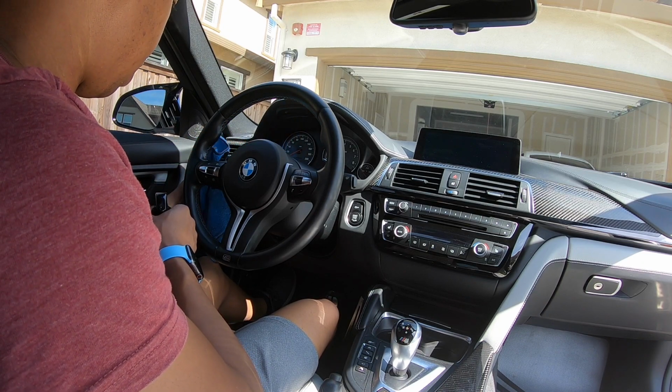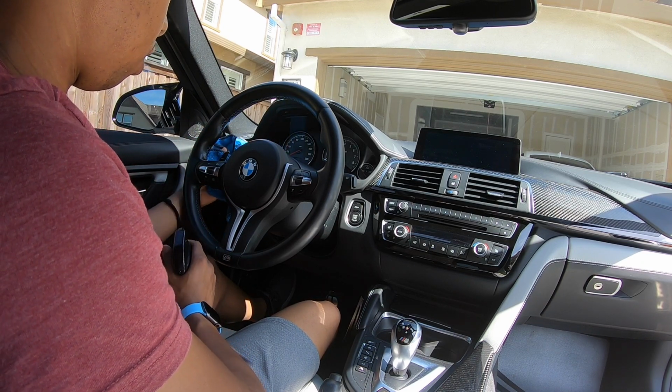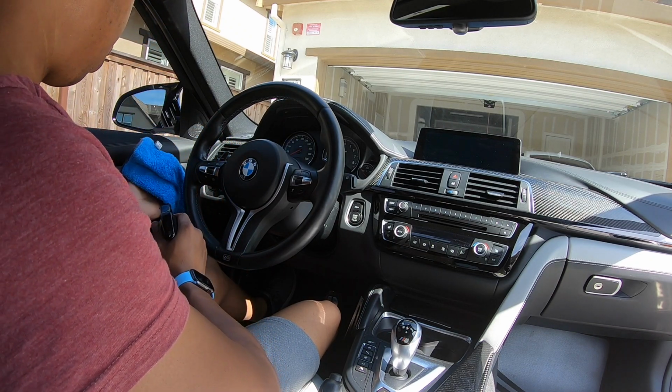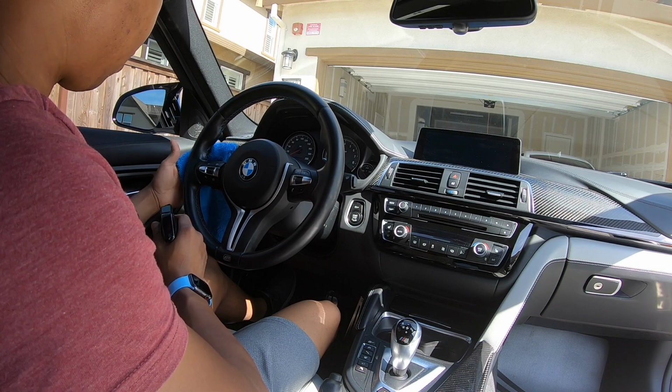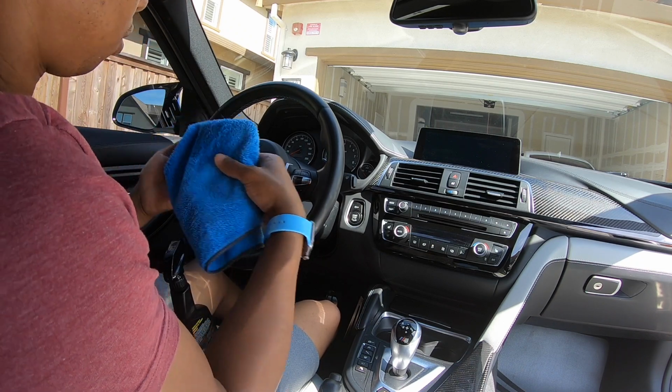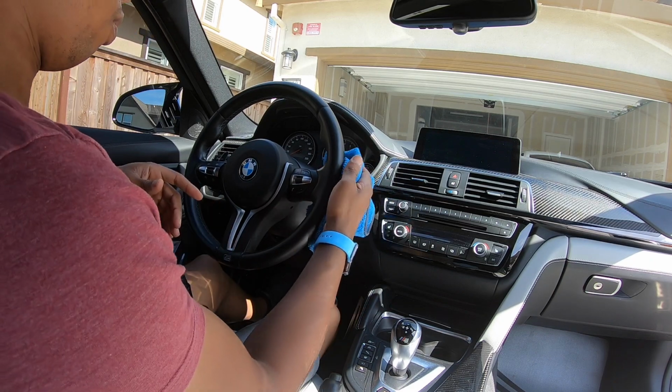All right. If you have a paddle shifter car, if you have a performance car, you probably have paddle shifters. Or if you don't have a performance car, you may still have paddle shifters. Clean the front and behind, because your fingers are touching those. So I'm cleaning that as well.